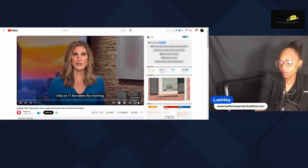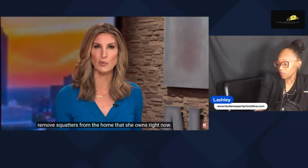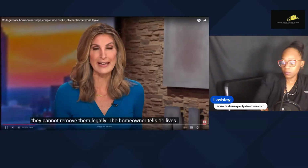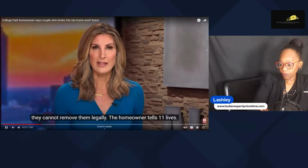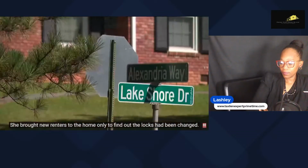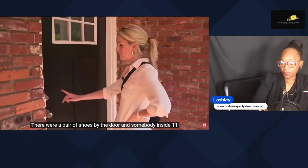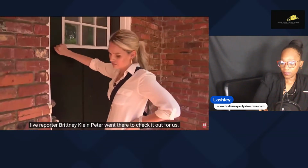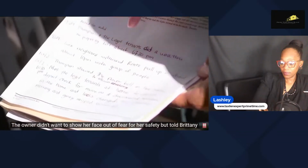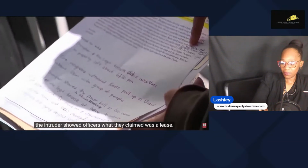Only on 11 Alive News, this morning the fight continues for a College Park woman who's trying to remove squatters from the home that she owns. Right now, police are telling her they cannot remove them legally. The homeowner tells 11 Alive she brought new renters to the home only to find out the locks had been changed. There were a pair of shoes by the door and somebody inside. 11 Alive reporter Brittany Kleinpeter went there to check it out for us. The owner didn't want to show her face out of fear for her safety, but told Brittany the intruder showed officers what they claimed was a lease.